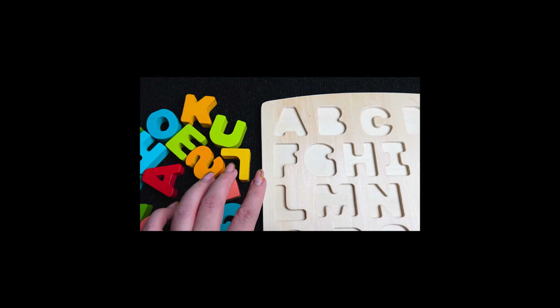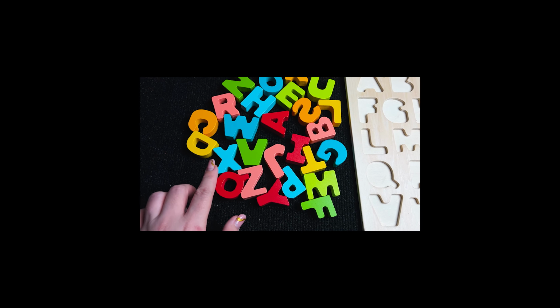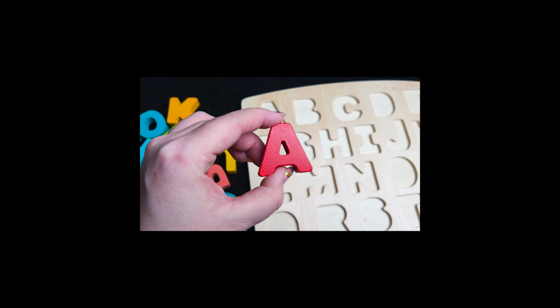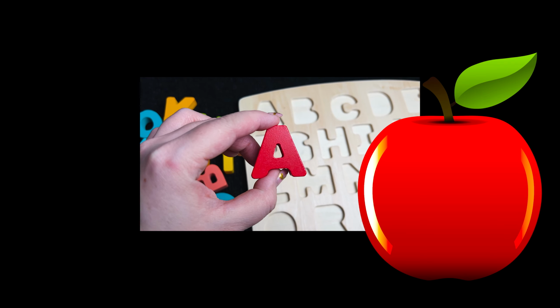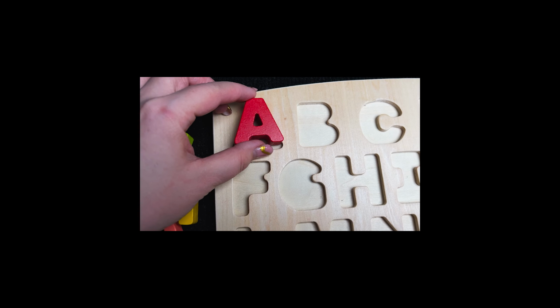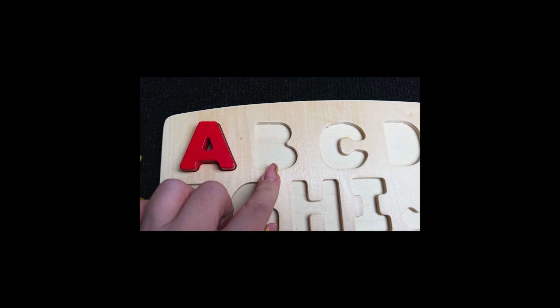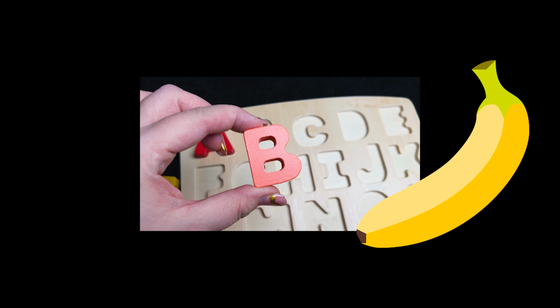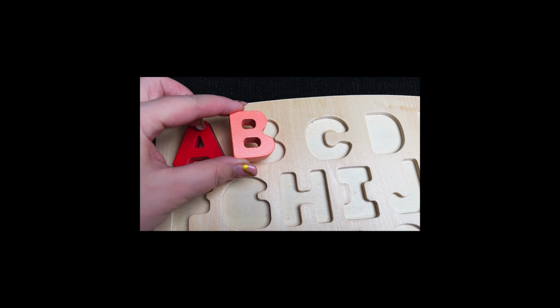Let's start with the letter A. Do you see the letter A? No. Oh, here. Letter A. A is for apple. Let's put it in. And the next letter is B. We are looking for it. No. Oh, here. Letter B. Banana. We put it in place.